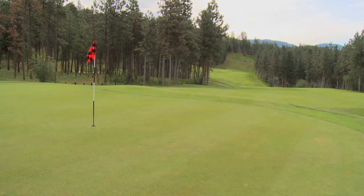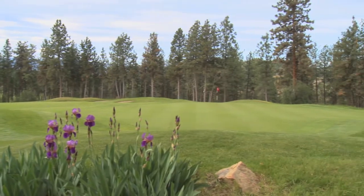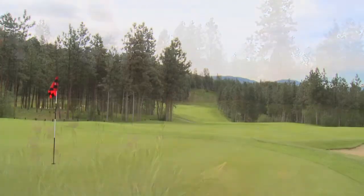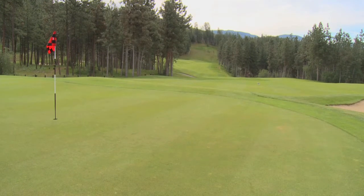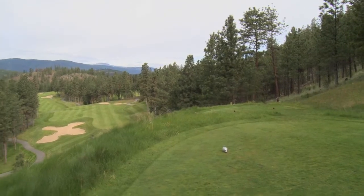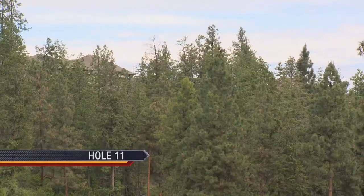Hole 6 is a double dogleg par 5. It's a tough hole. You've got to hit a great drive to a good landing area. You will have an option if you are a longer ball hitter to maybe try and go for the green, but I would highly recommend playing it as a 3-shot par 5. It's a great hole with a great vantage point from that elevated tee box.